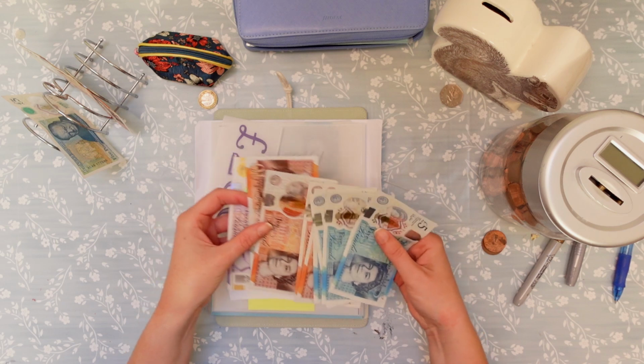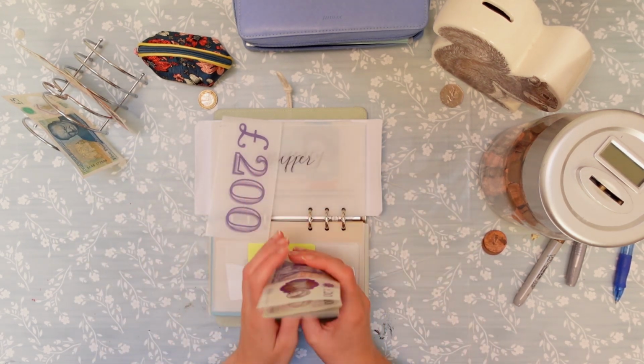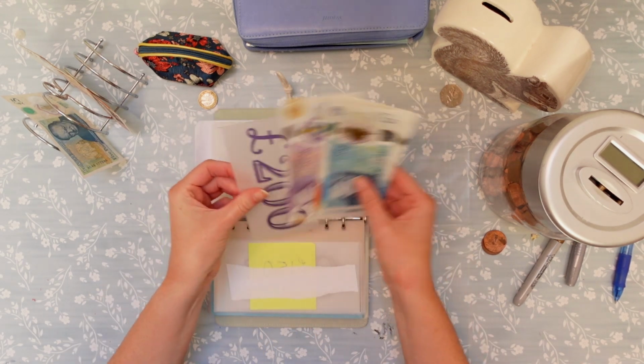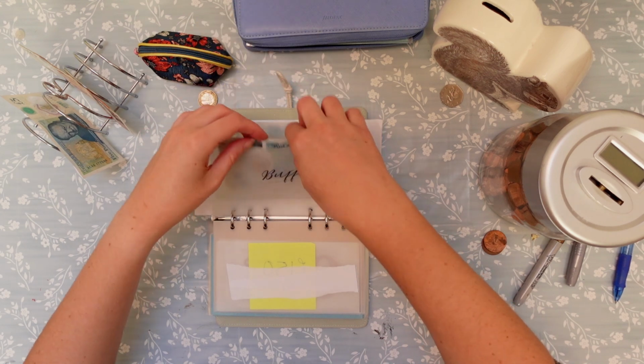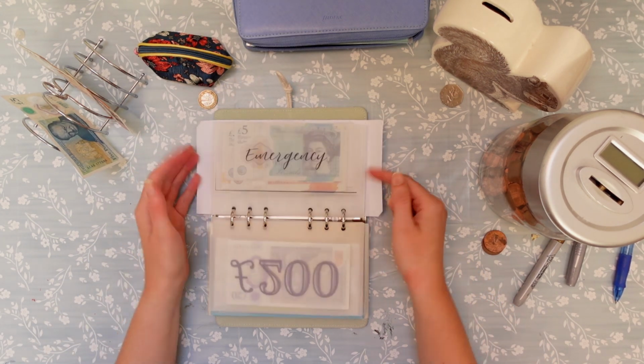Now one of these was the wrong way round. That one. Much better. So 280. Nice. And the target there is 400.